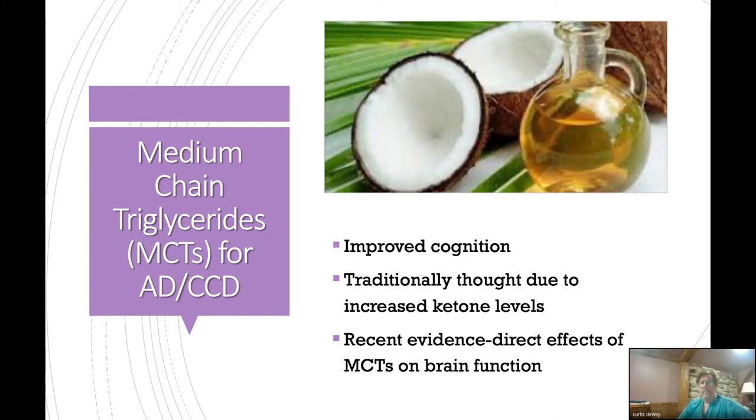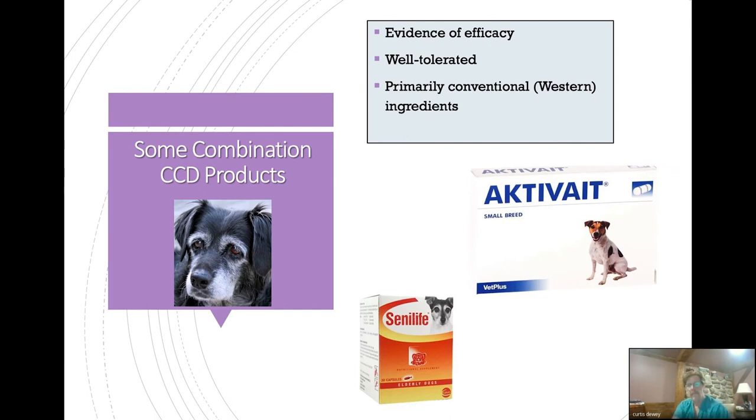So it's important, if you're adding medium chain triglycerides as a nutraceutical, something you're adding separately, not something found in a commercial diet, that it should be the right combination of MCTs. It should be a combination of coconut and palm oil. There are a lot of products out there that are just straight up coconut oil, probably not the best blend of MCTs. The best product I've found for MCTs is by a company called Now, N-O-W. There are some combination products out there. They're good products. There's evidence of efficacy. They're well tolerated. They're primarily conventional Western ingredients. One of them does have ginkgo in it, but that's the only Chinese herbal in these two products.